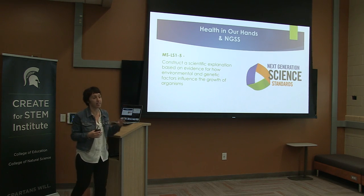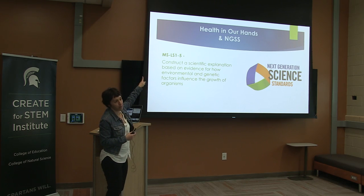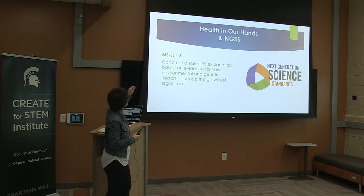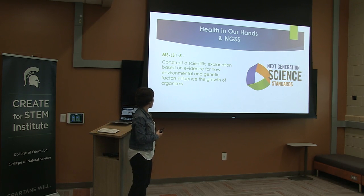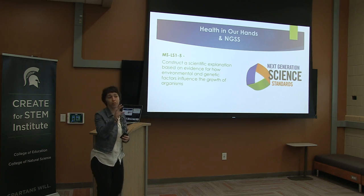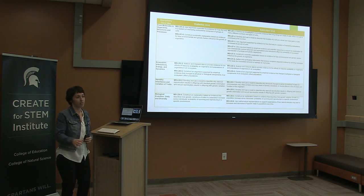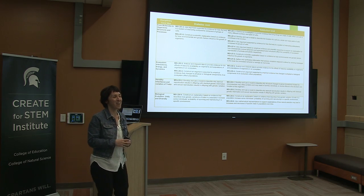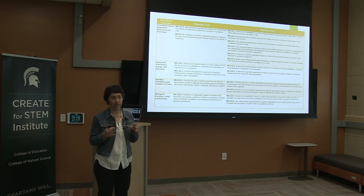So the main standard that we're focusing on in both units is this one for middle school: construct a scientific explanation based on evidence for how environmental and genetic factors influence the growth of organisms. So that's our main standard for both of the units. But as you know, it is not the only standard. I'm not expecting you to read this, but I just wanted to show you the bundles of standards that we've incorporated in both of the units.